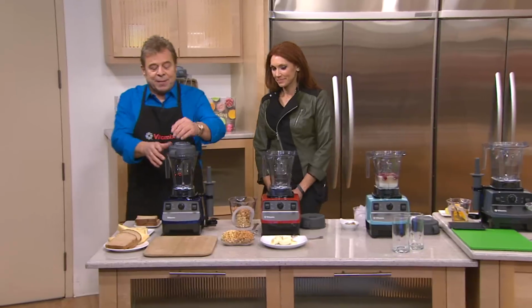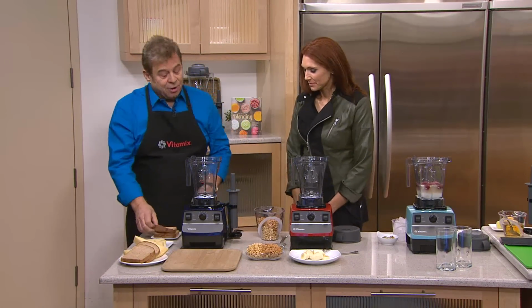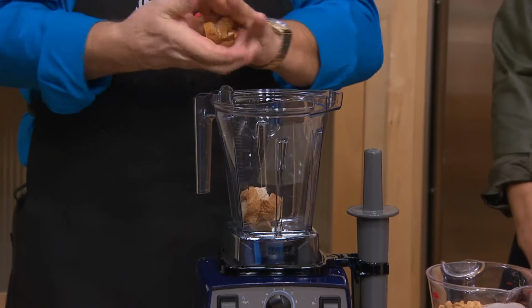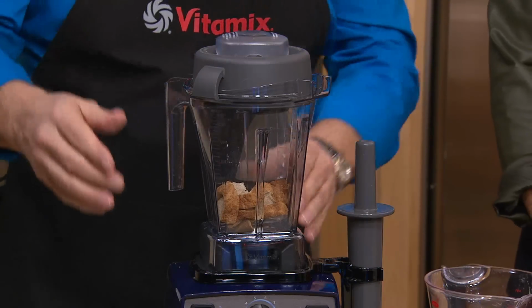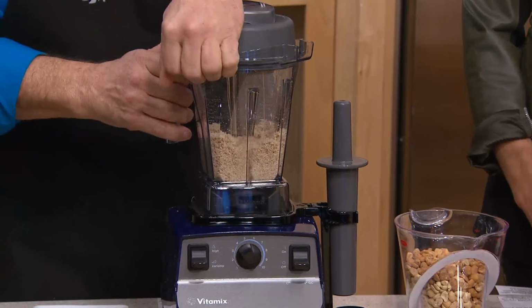So here's another way you can use your machine. Let's say you want to be able to make some breadcrumbs. You need them right now. You run out of breadcrumbs at the store. You don't have time to go get them. Well, don't worry. Take fresh bread, roll it up into a ball, drop it down into the machine. It's a dry container, but watch what it does. We made ice cream in this container. We're making hot soup in this container and a whole food smoothie, but watch, it also makes breadcrumbs in just 2 seconds.